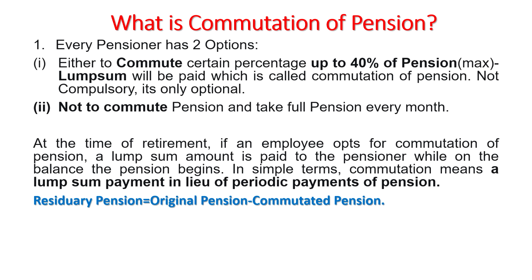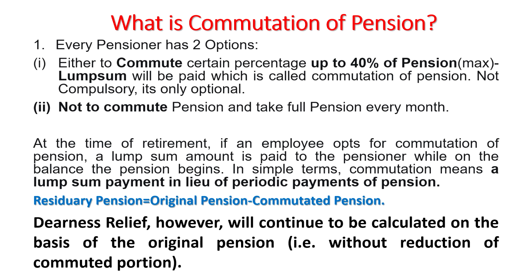And also you can commute it after up to a period of 1 year without any medical examination. If you want to commute it after 1 year, you are subjected to medical examination, and only then is the commutation of pension allowed. And dearness relief, however, will continue to be calculated on the basis of the original pension without reduction of the commuted portion.